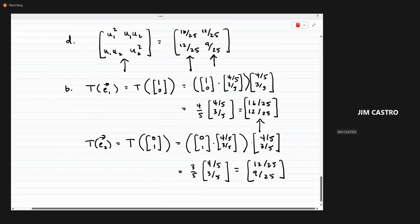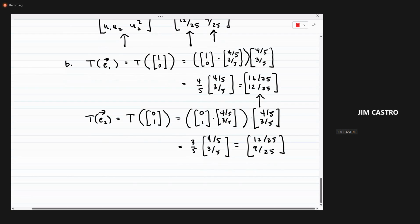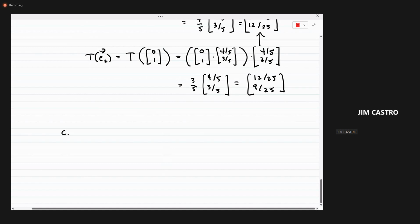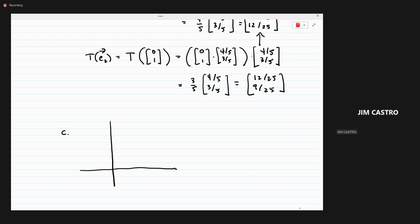So, okay, anyway, part C. This is a question I asked on one of my old tests. I just wanted to see if people actually knew what the orthogonal projection looked like. So let's see, what does it say here? Is it part C now? Yes, now we're doing part C.